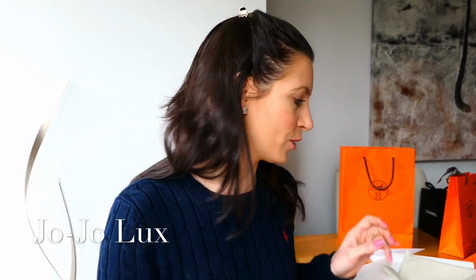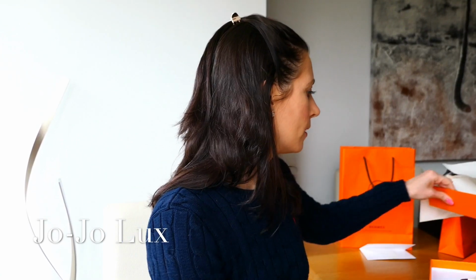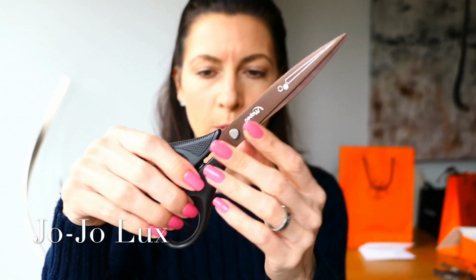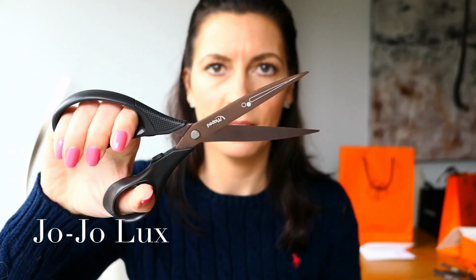She went to the final box. So the final box was something that I actually ordered first, but came last because it was a little delayed with delivery. And brand new pair of titanium scissors from W. Smith. Got those the other week. So that should help.